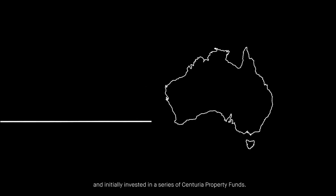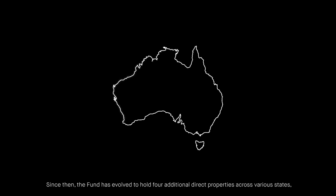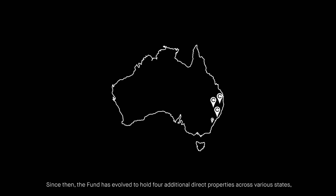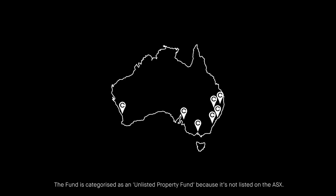The Centuria Diversified Property Fund was established in 2016 and initially invested in a series of Centuria property funds. Since then, the fund has evolved to hold 4 additional direct properties across various states, adding to its diversification. The fund is categorised as an unlisted property fund because it's not listed on the ASX.